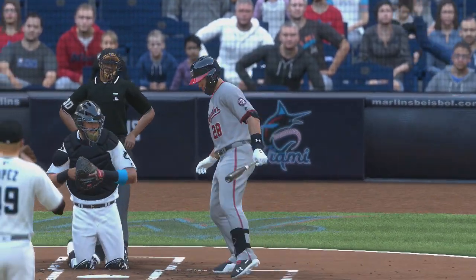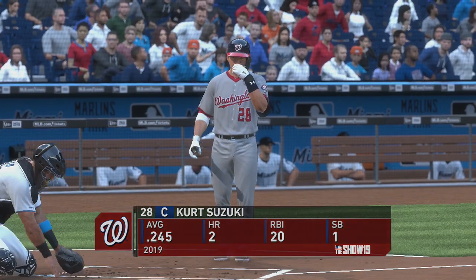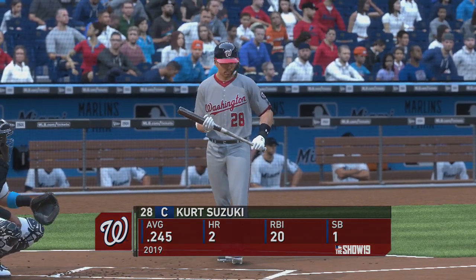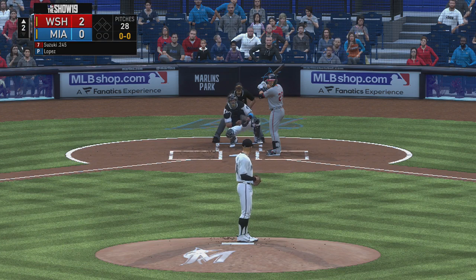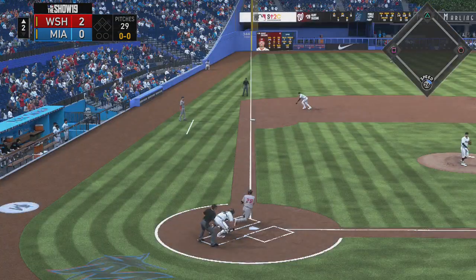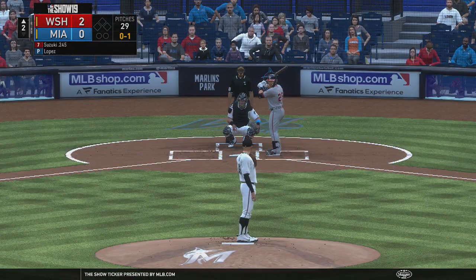So striding forward now, Kurt Suzuki. He'll get us started in the top of the second. One of the keys to securing a win, they want to keep the pressure on and try to build that lead as much as they can moving into the later innings. Ready to deliver. Here's the first pitch. Turned on down the line, but a foul ball here, 0-1.